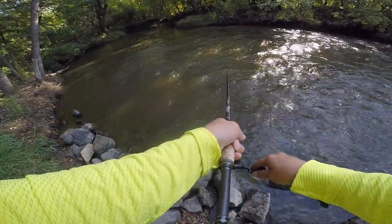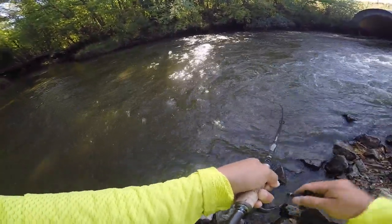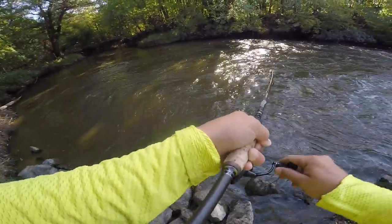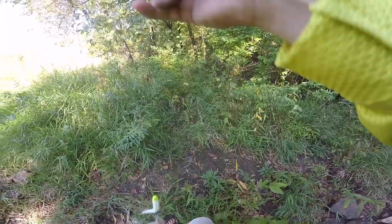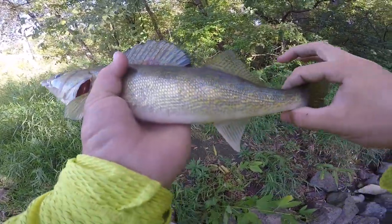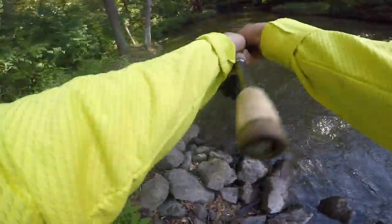I just got hit again. I don't know if I'm getting snagged or hit again. Fish on, another one. Feels like a walleye again. Another one. This is sick. Oh, it's another walleye. It's another good walleye. Oh my gosh. Another sick walleye. Another good eater. Oh my gosh, I am eating good today. Yes. Oh, they are here right now.